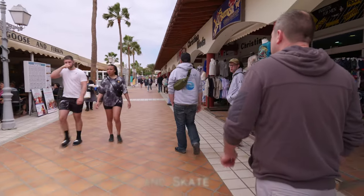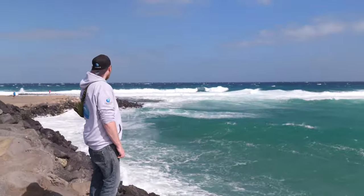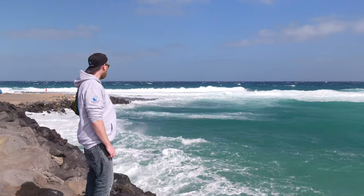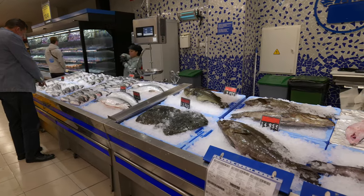Even when the weather is fine in Fuerteventura, getting bait from the supermarket can be a struggle. So when the wind is blowing hard and the sea is very choppy, the local boats struggle even more to meet demand, and you can have some serious bait issues.